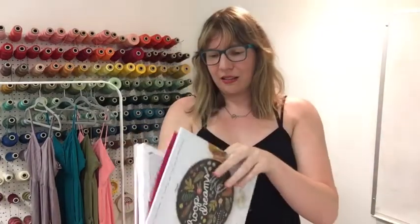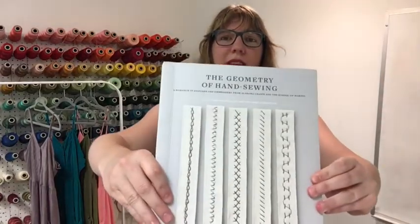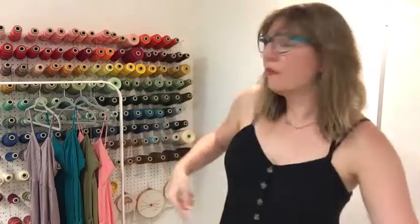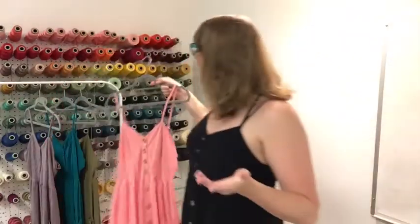We have a lot of books about embroidery. This one is called Hoop Dreams. It has gorgeous botanicals in it. There's lots of cool ideas in here. She's even got some embellishing your clothes ideas. Another one we've had is called The Geometry of Hand Sewing, and this is gorgeous. This is really about just slow stitching and embellishing things beautifully without being too super fancy. I like this one a lot. I think some of these patterns would be great for, say, along a neckline or along a bottom hem, or maybe even the pockets, maybe even the button placket. You can kind of do those anywhere.